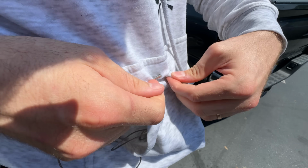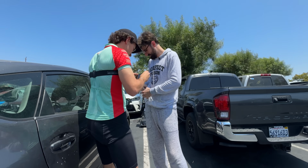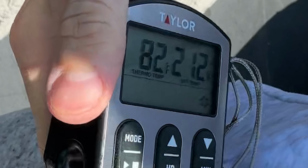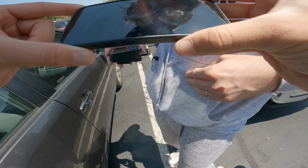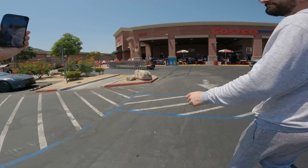I gotta get as much. Like a turkey baster, you wanna submerge it. Submerge it in there. Check the temp. 82. No way. We gotta get in the freezer. Once I slid into my wetsuit, it was game time. By the way, I couldn't be more sopping.